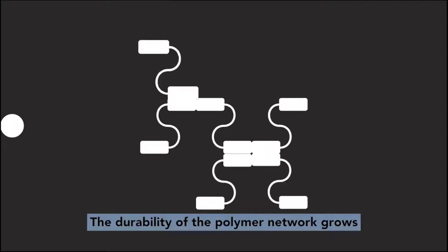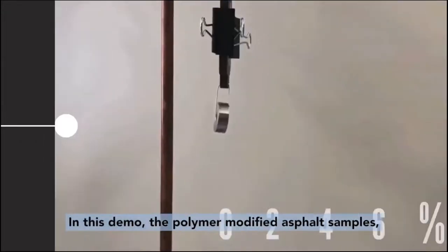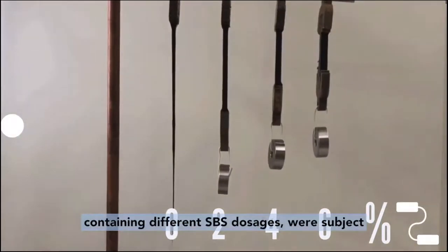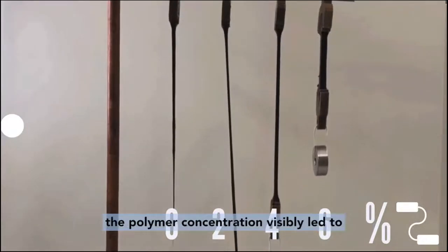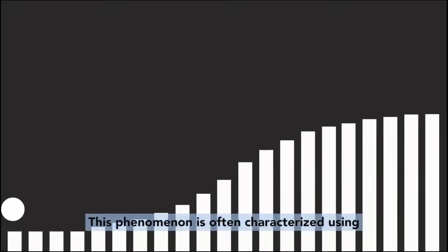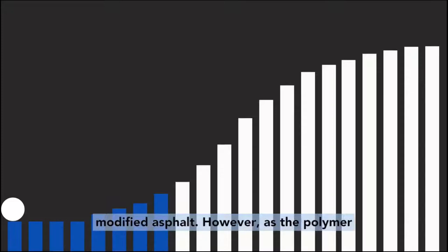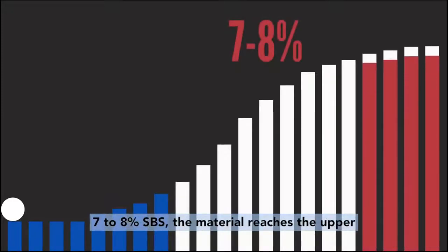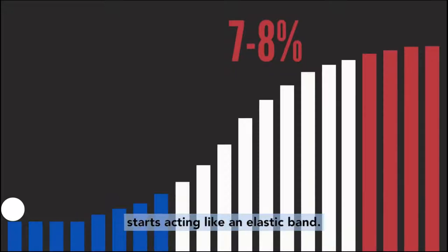The durability of the polymer network grows as the dosage of the polymer in asphalt binder increases. In this demo, the polymer-modified asphalt samples containing different SBS dosages were subject to a creep test at room temperature. Increasing the polymer concentration visibly led to significant gains in the material strength. This phenomenon is often characterized using an S-curve analogy. In the lower part of the S-curve, the material acts as a traditional polymer-modified asphalt. However, as the polymer concentration increases to approximately 7 to 8% SBS, the material reaches the upper plateau of the curve. In that region, the material starts acting like an elastic band.